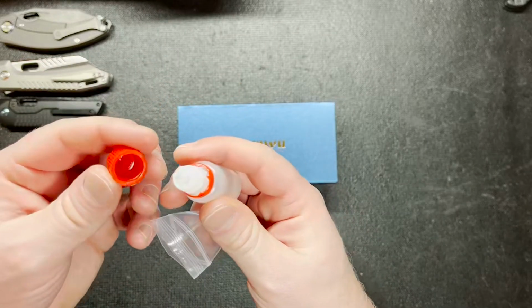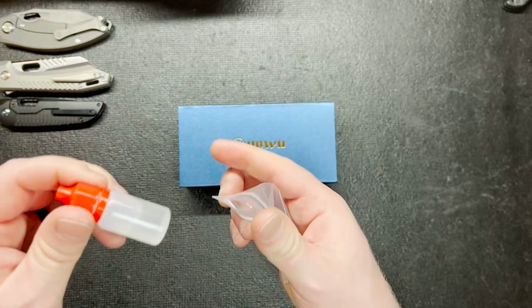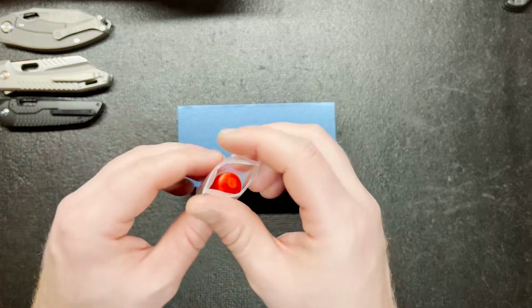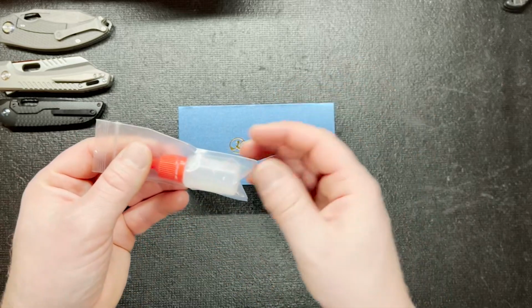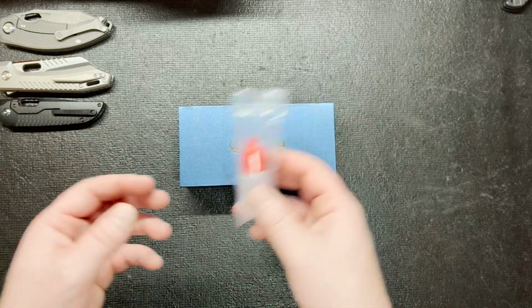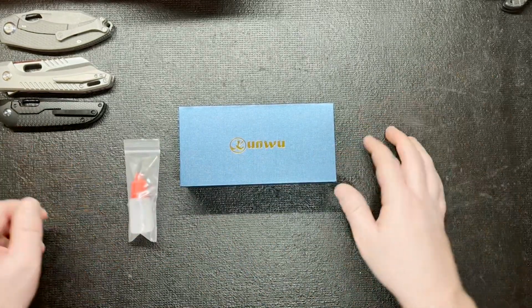But it's some type of lubricant, something like that. I'll have to get onto the Kunwu Facebook page and ask on there, see if they have anything about it. Some kind of oil or something, maybe a cleaner too, or a lubricant like I said. It just came in the box with it, and I'm not real sure what it is, but I'll check the Kunwu Facebook page and see if they have anything on there.